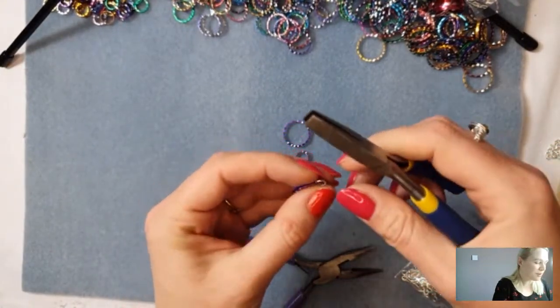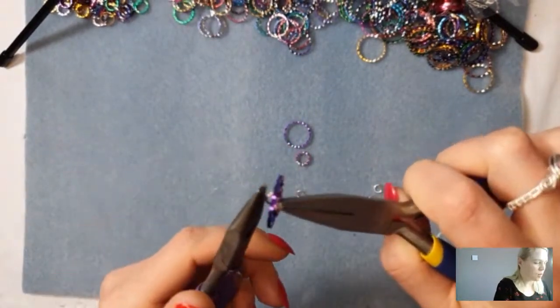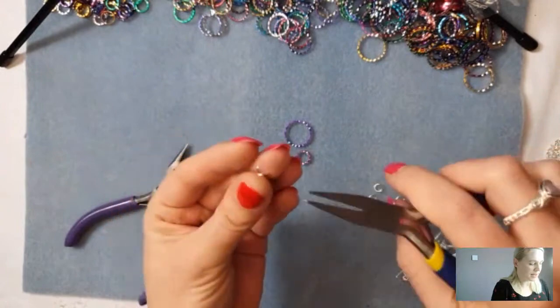Okay, so all I'm going to do is just attach both of those on to that one jump ring and close it up. And the same with the other one.